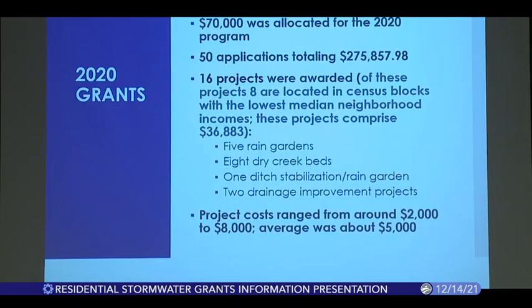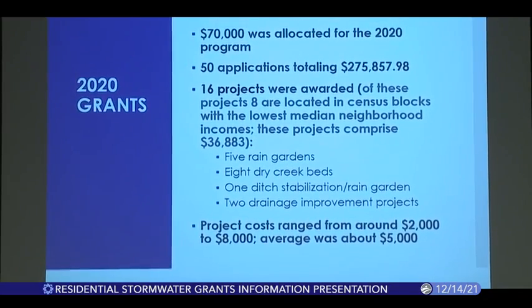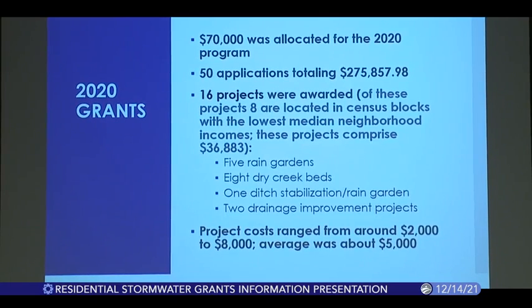Then in 2020, we doubled that amount to $70,000, and we ended up getting 50 applicants, which totaled well more than $70,000. We ended up being able to award 16 projects. 8 of those were located in the census blocks with the lowest median neighborhood incomes, and the total for those projects was $36,883. Of all those projects, we did 5 rain gardens, 8 dry creek beds, a ditch stabilization rain garden, and 2 drainage improvement projects. They ranged between $2,000 and $8,000, with the average being around $5,000.